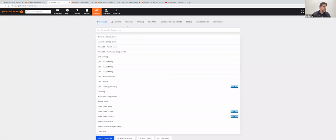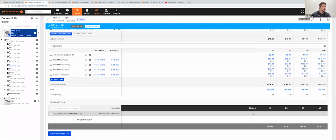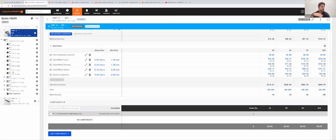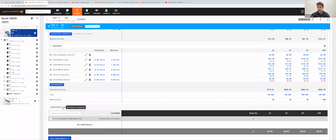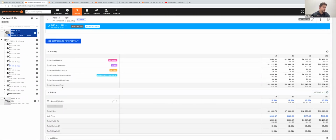And just to show you what that looks like, we go look at this 3-axis milling template. Every single time I choose that template, material bar pricing, CNC programming, 3-axis milling, deburring, those all come in. We build these templates with you during the implementation process. And then we make it super easy for you to go in and add steps as you see fit. So if you want to add a sheet metal finishing step here, boom, we come in. Okay, I want to add in this sheet metal generic step. You add in your steps as you see fit as they go beyond the standard template. And then you can always add in pricing items as well. Maybe you want to do a customer specific markup, perhaps.